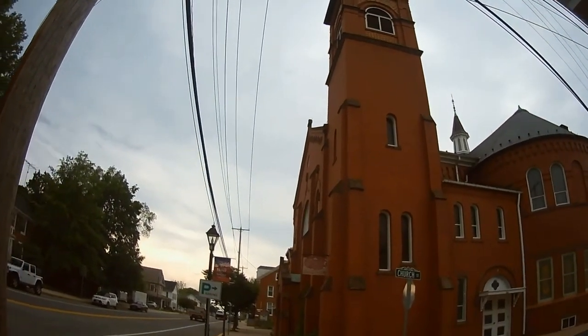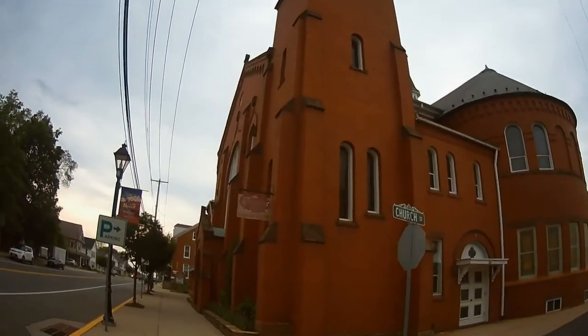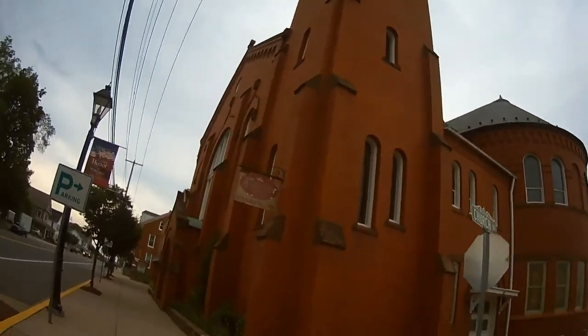Well, let's walk across the street at 29. Hold on one second. Let's get the rest of the front of this building, the church.